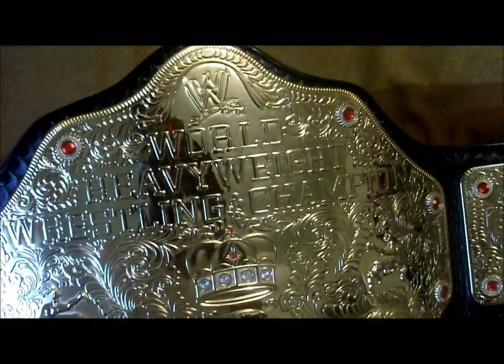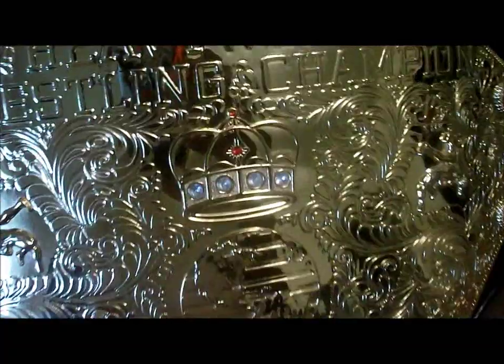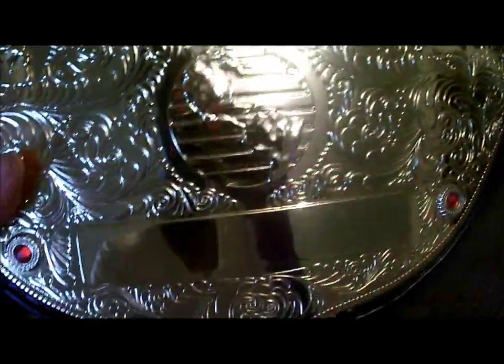I ordered this belt off of eBay about 2 weeks ago, and believe it or not, this belt is used. It's a used title, but the person must have kept it in one area of his house and didn't mess with it at all, because as you can see by the detail on it, this thing is like brand new. You see the WWE logo, World Heavyweight Wrestling Champion lettering, the 4 jewels, the crown. I mean, just look at the floral design, blank nameplate. I mean, no visible scratches, blemishes at all.